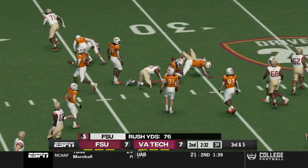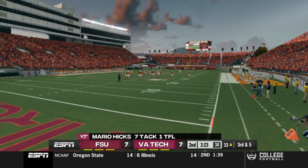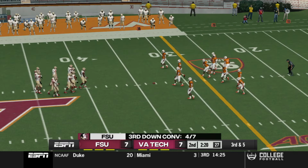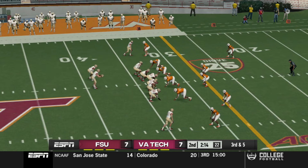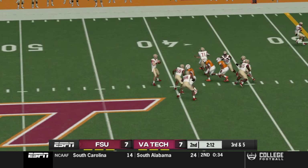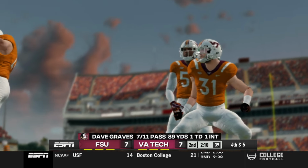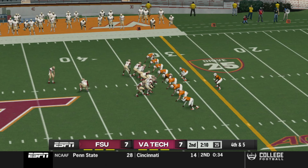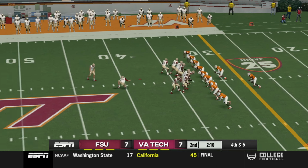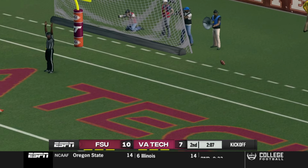Makes it out to about the 33. That's a gain of 10 on the play. That'll make it 35. And here's another third down. Strike to his receiver, no good. Florida State could take the lead with this field goal. The kick is away. It's long enough. And he nails the long field goal.